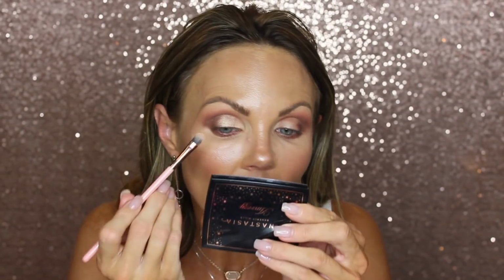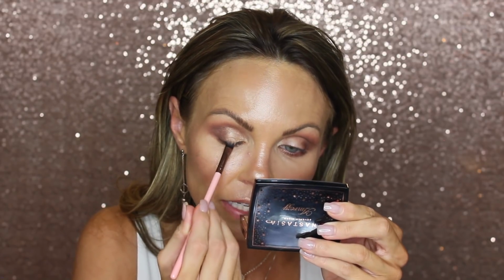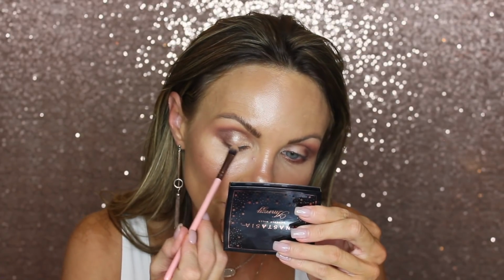This is dry. I didn't wet it down, and I'm just packing that on and perfecting it, because when you apply it with your finger, sometimes it doesn't go on very smooth. So now I'm just fading that into the dark.